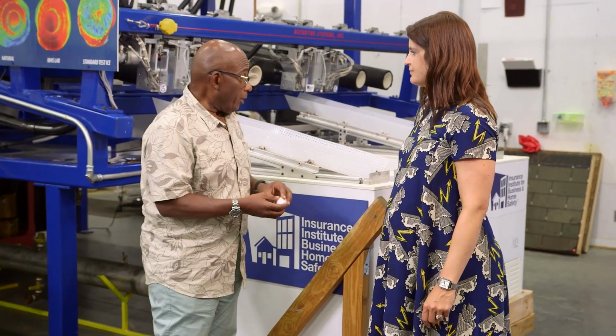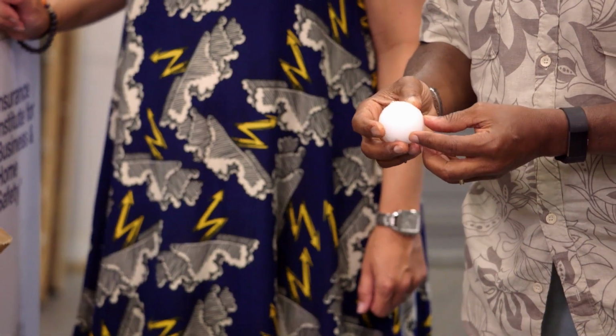Can you make a bigger one? We can definitely make a bigger one. We can go up to 2 inches today. Ooh, let's see. So that will be this one. Okay. Wow. It's a big guy. This would do some damage.